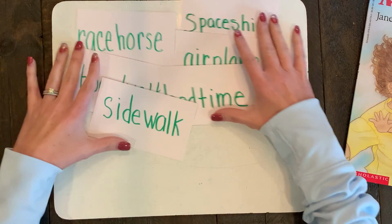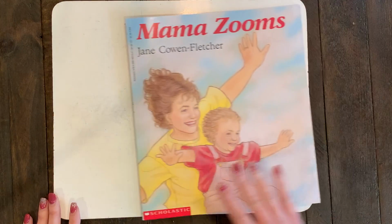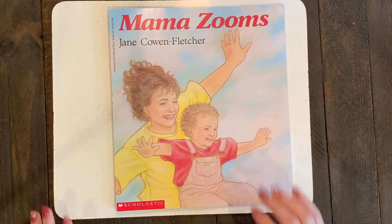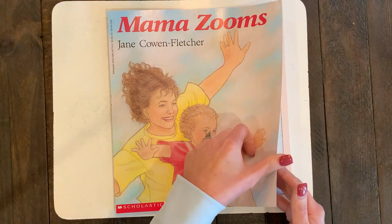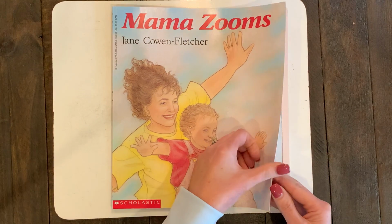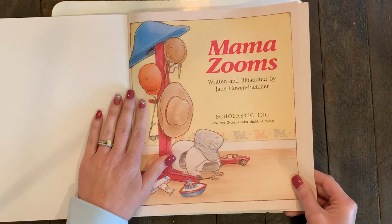All right, let's get into reading the book. The book again is called Mama Zooms. We've done this one. Sorry guys, trying to turn the page. Mama Zooms.